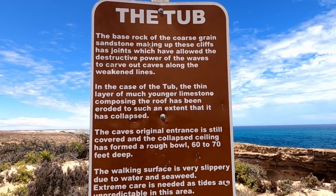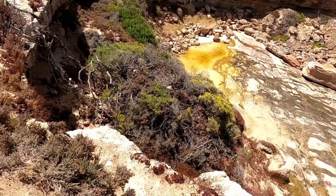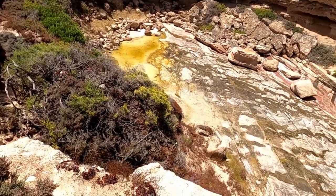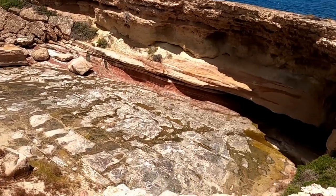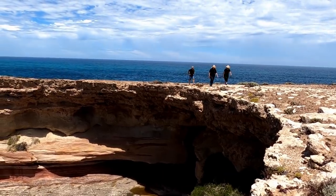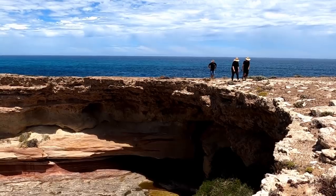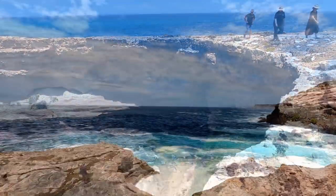This is called the Tub, and it says that the base rock of the coarse grain sandstone making up these cliffs has joints which have allowed the destructive power of the waves to carve out the caves along the weakened lines. And in case of the Tub, the thin limestone roof on the top has collapsed.